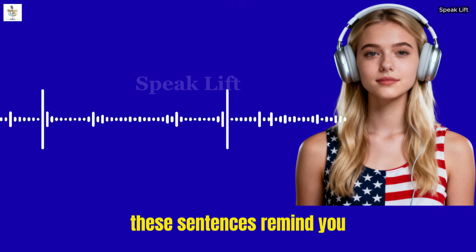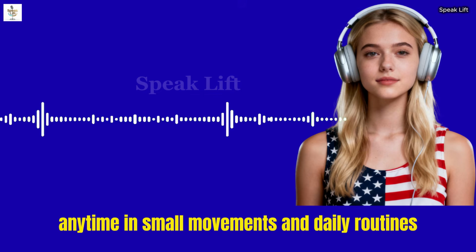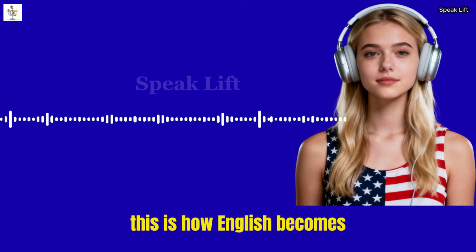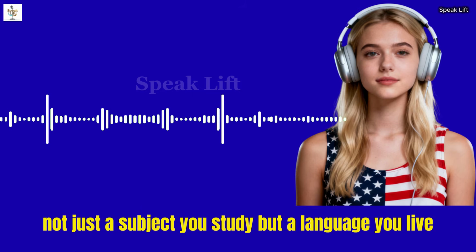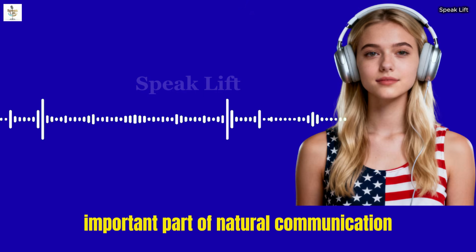These sentences remind you that English can be practiced anywhere, anytime, in small movements and daily routines. This is how English becomes not just a subject you study, but a language you live. Now let's practice asking for something politely. Politeness is an important part of natural communication.